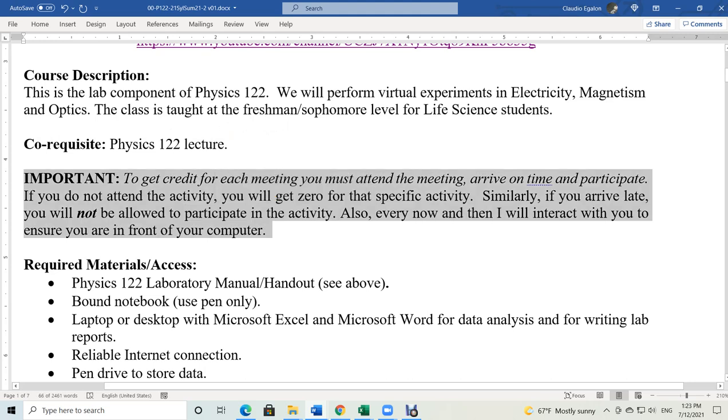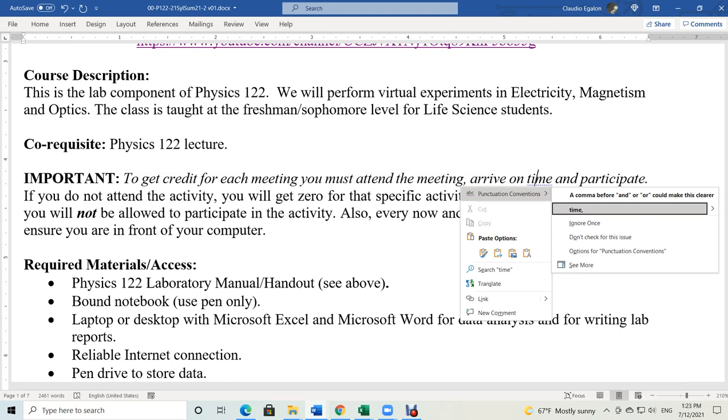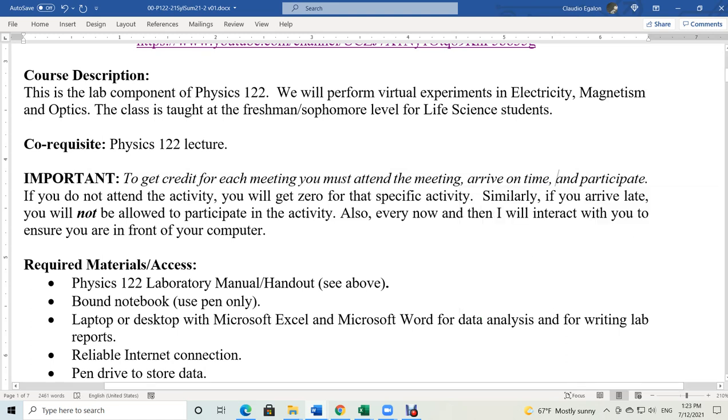To get credit for each meeting, you must attend the meeting, arrive on time, and participate. If you don't attend the activity, you get a zero for that specific activity. Similarly, if you arrive late, you will not be allowed to participate in the activity. Also, every now and then, I will interact with you to ensure you are in front of your computer.